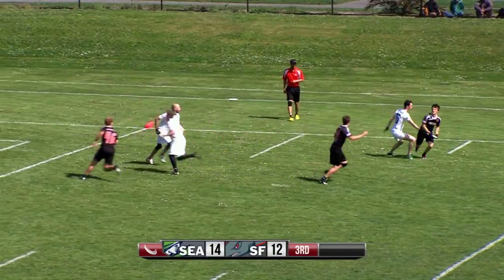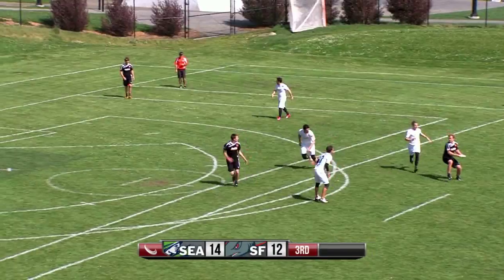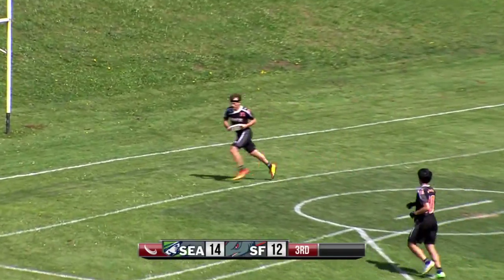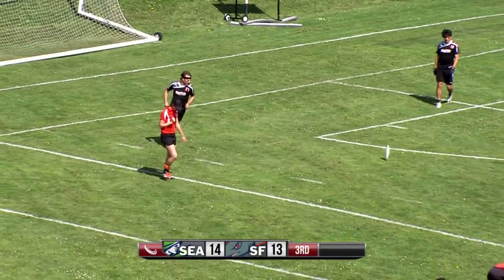McCarty dumps. San Francisco trying to bring it back to the middle of the field. Oh, almost dropped. Oh. Scored. Tippy toes on the end line there.